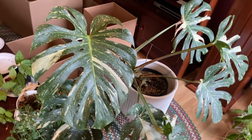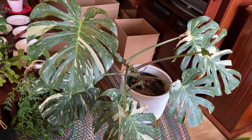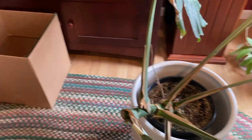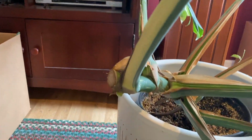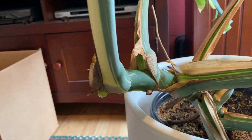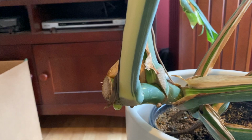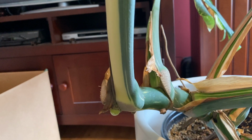Over here, we have my other Monstera Thai constellation. This is the mother plant, and there is a new growth point. And right there is the new growth point. So you can see right there is where I chopped my propagations. And thankfully it is growing a new stem.